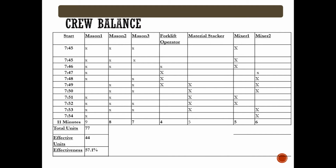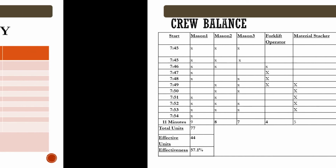For the crew balance, we have considered the masonry trade, in which we have 3 masons, 1 forklift operator, 1 material stacker, and 2 mixers. We considered crew balance for 11 minutes. The total units are 77 and the effective units were found to be 44. So the total efficiency of the crew is found to be 57.1%.